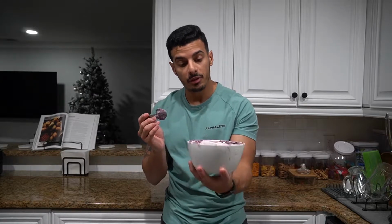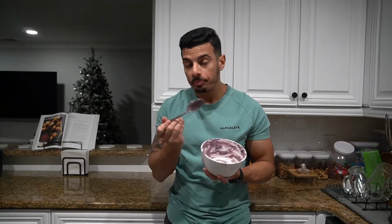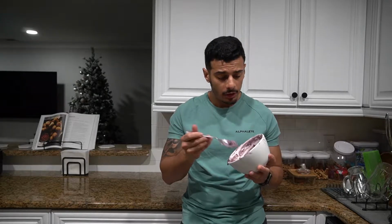Now, when it comes to the cheesecake, you should have pretty much an empty bowl, but if you guys want to try out what it's going to taste like, it tastes like cheesecake, but it also tastes healthy. But honestly, great way to curb your sweet tooth. Like, instead of having an actual piece of cheesecake, this could be a really good substitution.